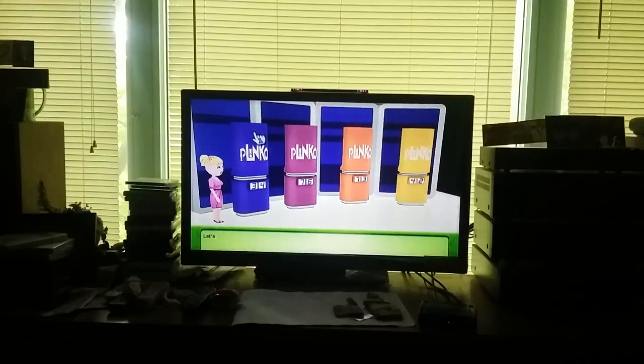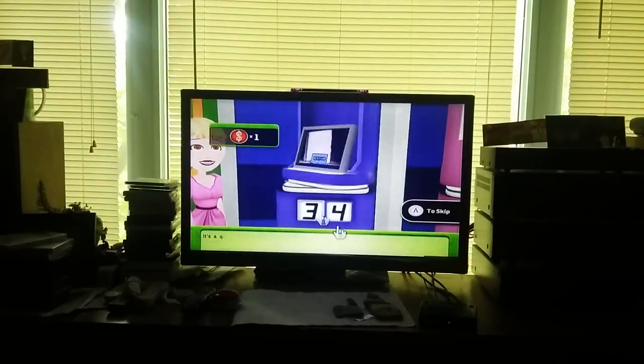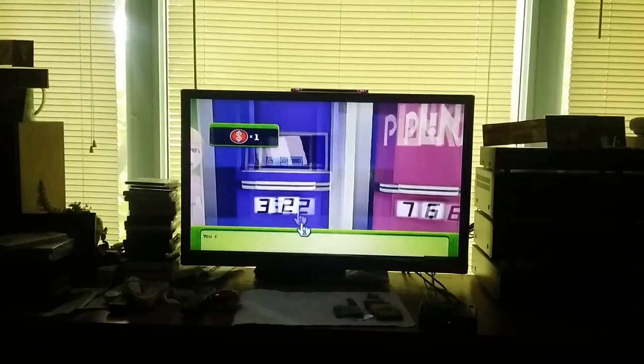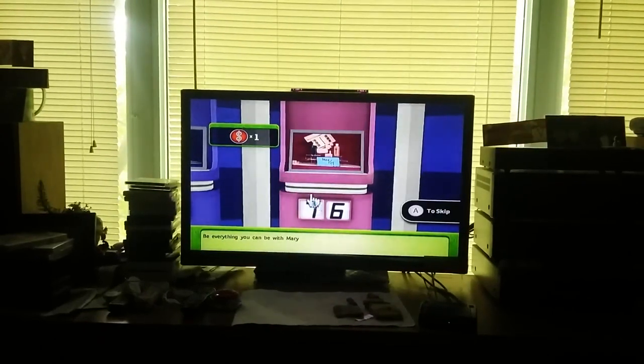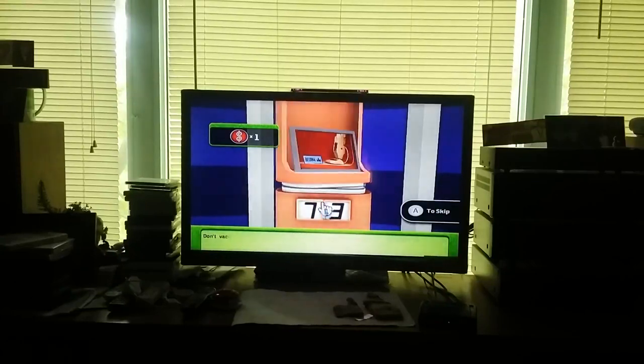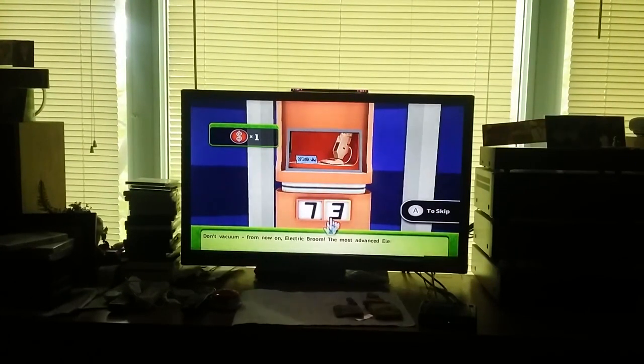There are 4 different items. Let's take a look at the first item. It's a queen-size bed sack. Oh, I think it's a 4. I like the 4. And protection for you from bed sack. Is the right... Sorry, dang. It's incorrect. You can earn another chip. Be everything you can be with Mary Kay Cosmetics. Skincare. Okay, that was a 6. That wasn't very expensive. Dang! Well, try to get these last 3. Don't vacuum. From now on, electric broom. The most advanced electric broom of all. The 2-motor electric broom. 3rd time's a charm.